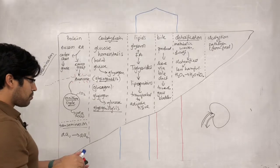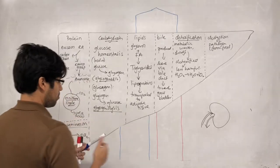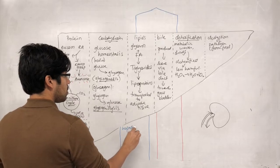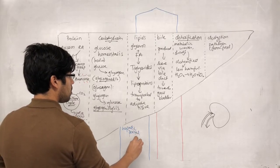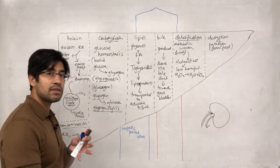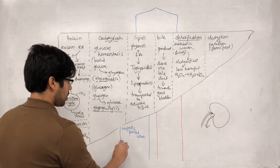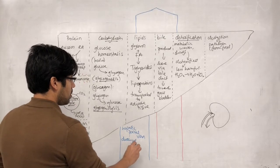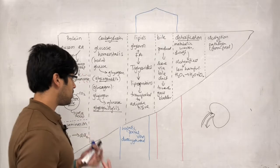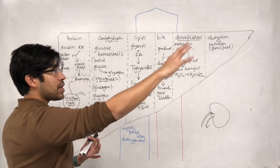Okay, so let's look at these. Let's talk about the first one, which is the hepatic portal vein. So the hepatic portal vein is coming from the digestive organs, okay? And that's why it is deoxygenated, because the cells of the digestive organs have already absorbed the oxygen that was in the oxygenated blood that came from the heart.